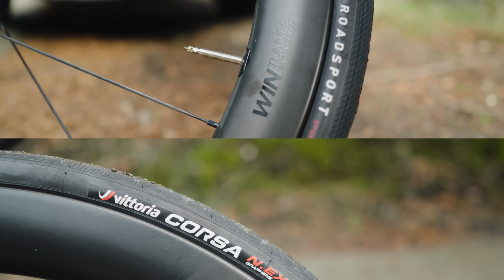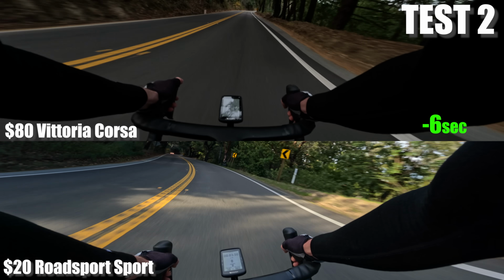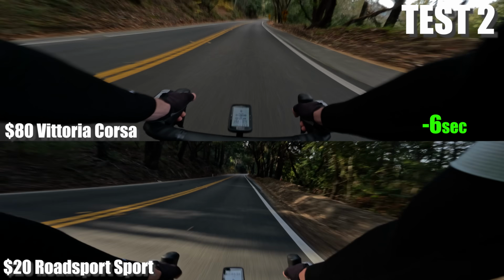Both of these are clinchers, right? Neither of these are tubeless. Not all clinchers are created equally. And coming back to the footage here, we're pulling pretty far ahead now. We're going to hit one more technical section.